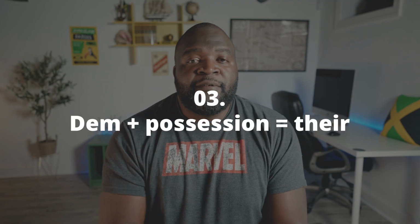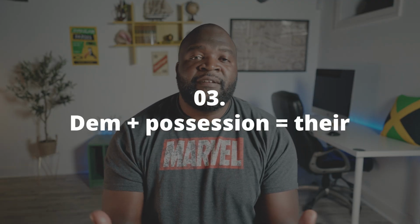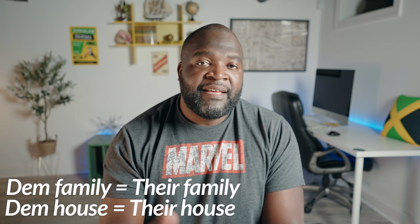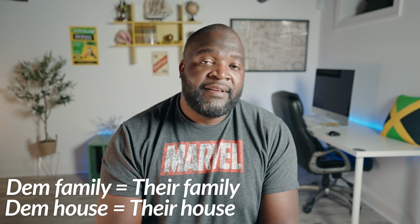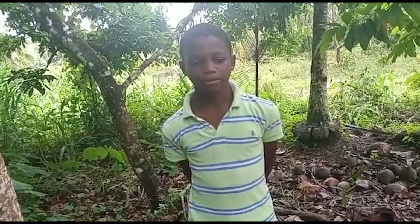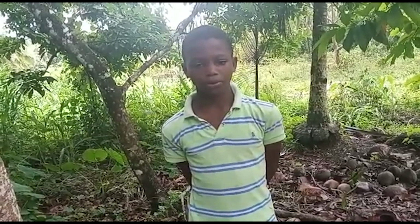The third way we use them is when it's paired with possession. Then it means their. So for example, them family would be their family, or them house would be their house. Them family. Them house.